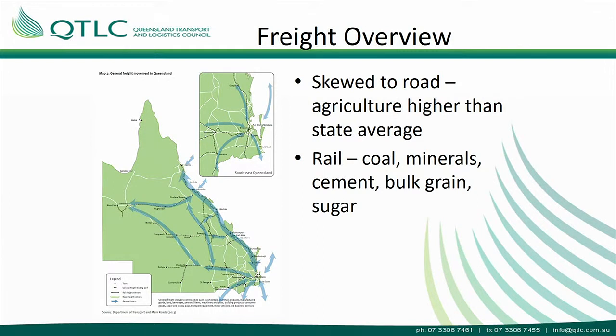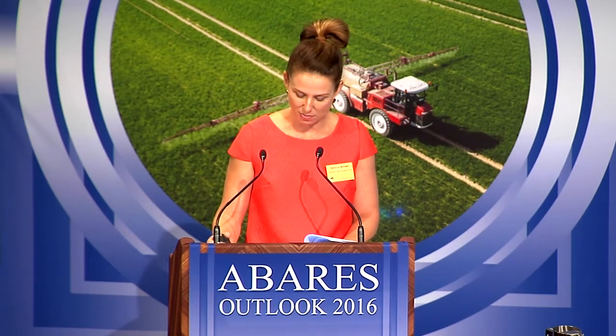Queensland has an extensive freight task, moving about 871 million tonnes. Despite the downturn in coal prices, resources still make up the bulk, or the lion's share, of our freight volumes. However, second to the resource sector, agricultural commodities, including livestock, are important economic contributors in regional Queensland. The movement of agricultural commodities and livestock is largely skewed to road. It's higher than the state average, representing about 70 to 80% on road, depending on the commodity, versus the state average of about 69%. The reasons for this are quite well known.